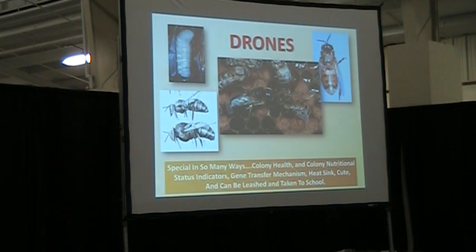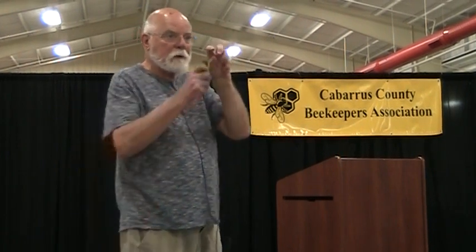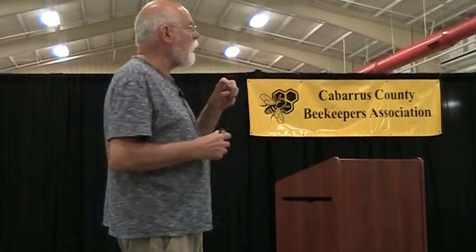Their function in the colony is, like it says there, status indicators of the health of the colony: how much food they have, what the queen is doing. They're a gene transfer mechanism because they are the sole descendant of the queen without a father. The drone is identical genetically to the queen, so their job is to take the queen's genes and give them to the next generation in another colony.